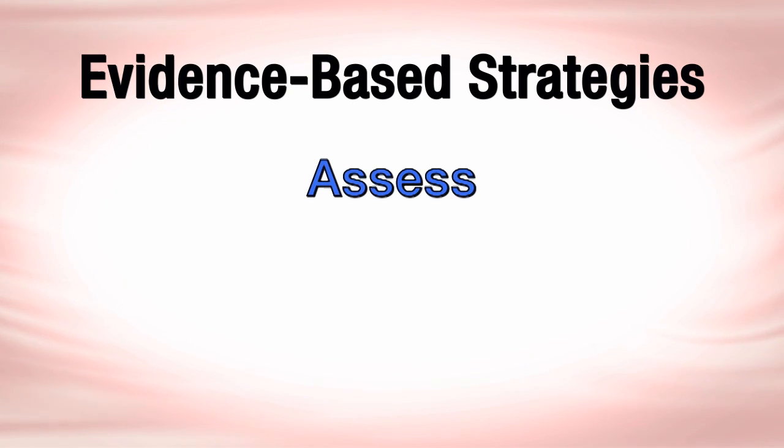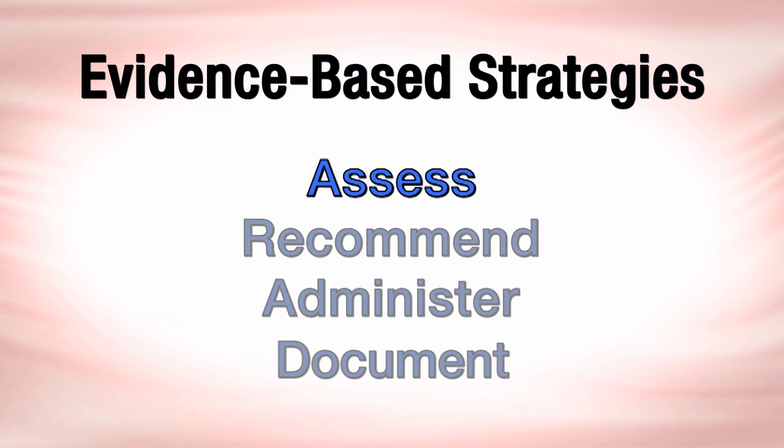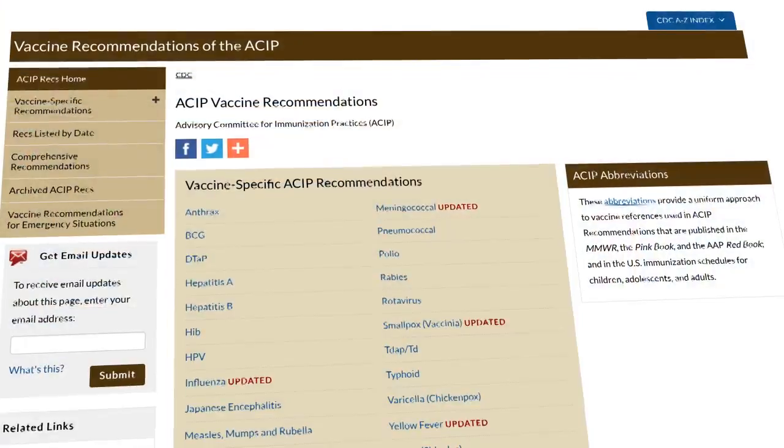They are to assess, recommend, administer, and document. The first strategy is to assess the immunization status of all patients at every clinical encounter. Clinical decision support is incorporated into the IHS EHR for all of the ACIP age-based immunization recommendations. This makes it very easy to assess which vaccines are needed.